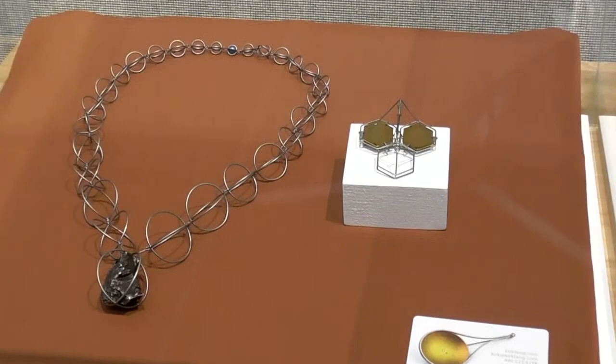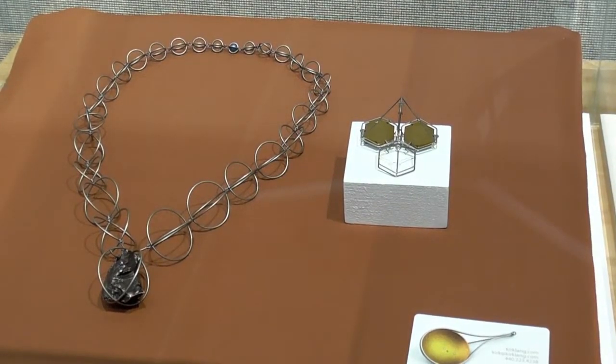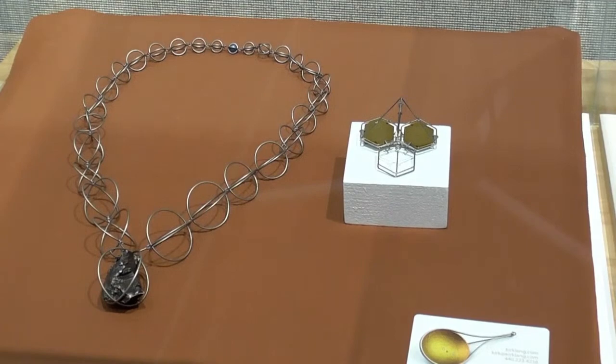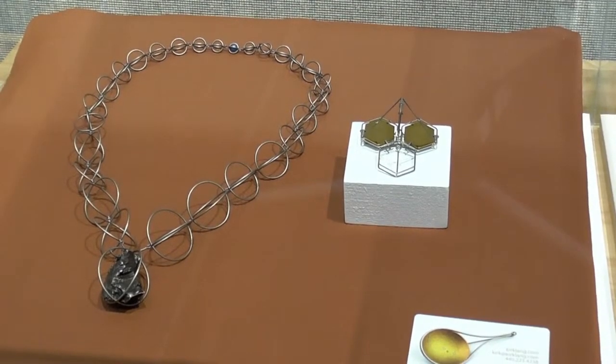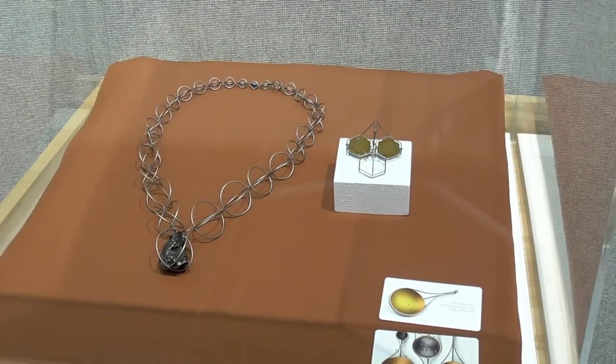Just so you know, he shows his wearable objects at Fisher Jewelry Art Gallery here in Seattle. These are really worth coming in and looking at. They're quite exquisite. Great. Next piece. Oh yeah, close up. I like that.